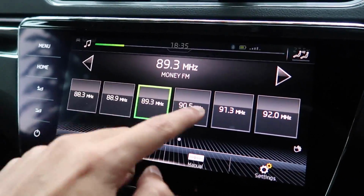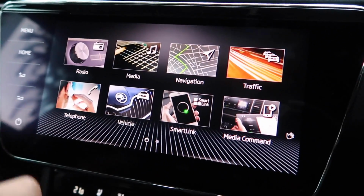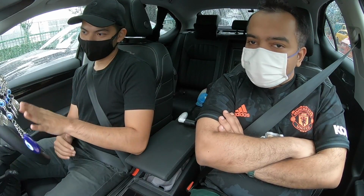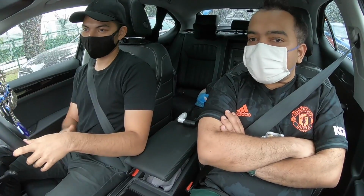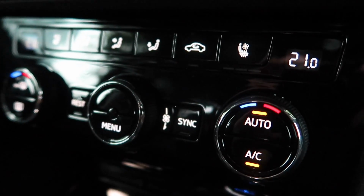If you don't mind sharing, you've owned this car for 5 weeks already, right? Yes, 5 weeks. And how much did you pay for it? Was there any promotion? I got it during the phase 2 period of the circuit breaker, and at that point many showrooms were pretty keen to negotiate. They were open to negotiate.